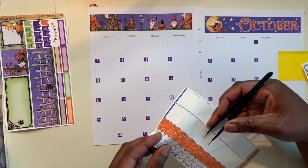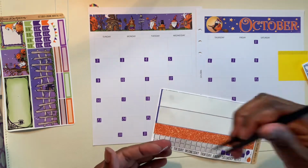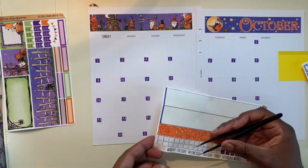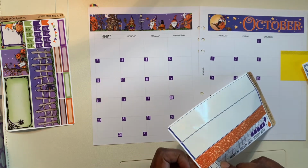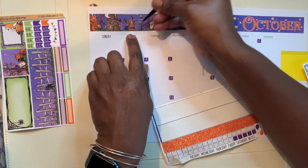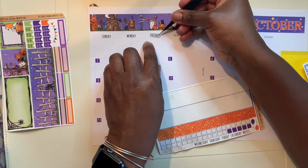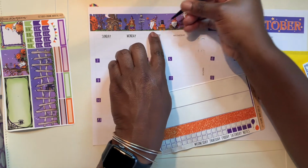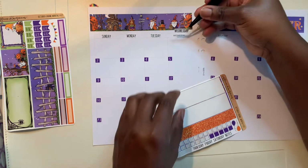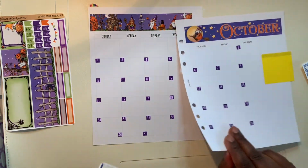Now, I don't think I need to cover my days of the week, but simply because I have the stickers here, I'm going to use them because I want to use this whole page. So I'm going to go ahead and put these down. I think when I did September, I did not put down the days of the week. I'll have to go back and check, but I don't think I did. But for today's video, yes, I'm going to go ahead and put all my stickers down because I can. Like Tabitha Brown says, because it's my business.